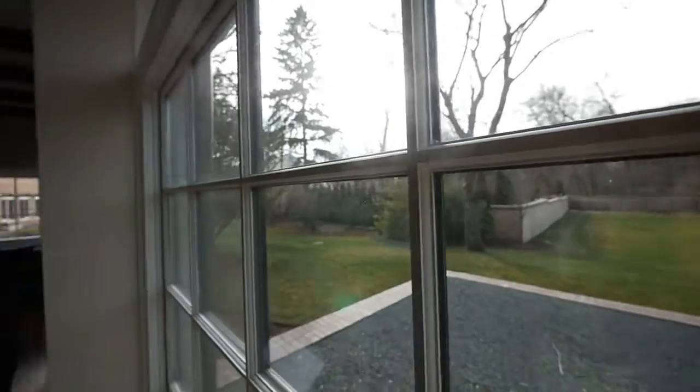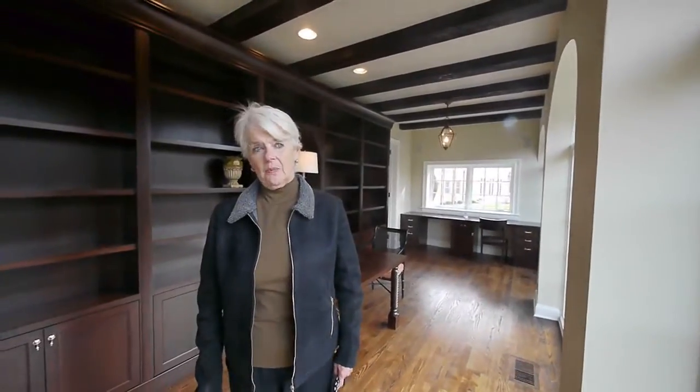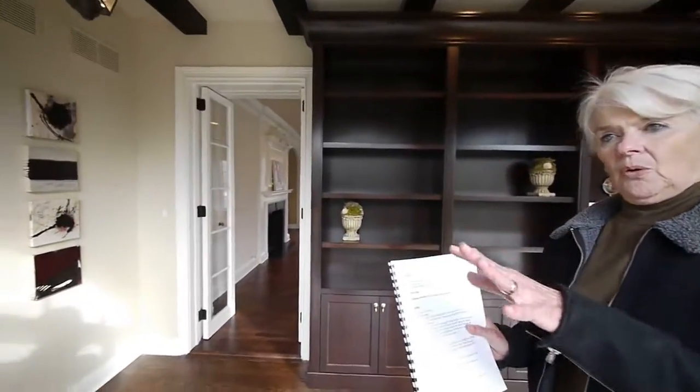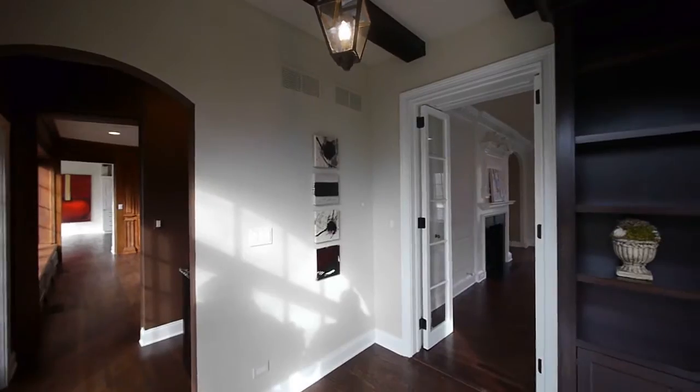You're more familiar with the area than I am, Maureen. How unusual is it to have a yard that size in this part of Glencoe? It's very, very difficult to find. Even a half an acre is coveted, much less 0.97 of an acre. And the house sits squarely on the property, so if you wanted to put a pool in the back, it would be very easy to do. Also, I think the owner felt that you could put a pool more over to the family area so you wouldn't interrupt this view.